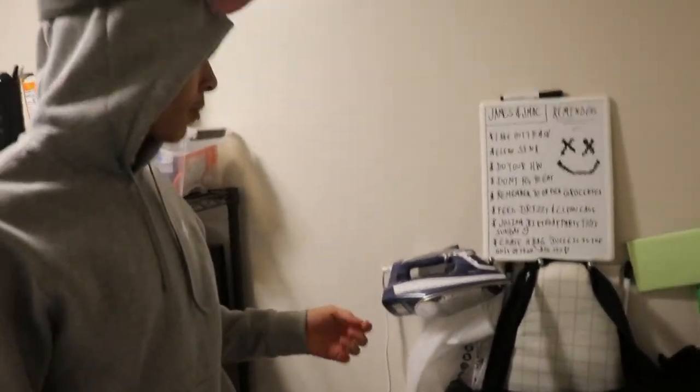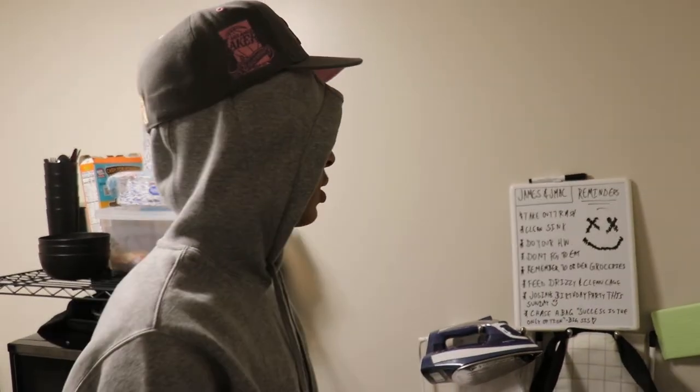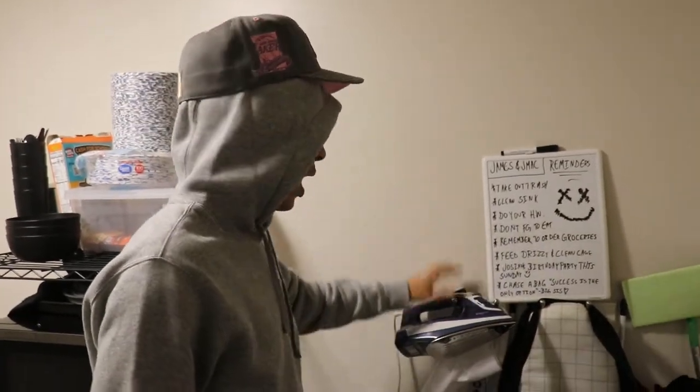Then we got like a small size of bodies. I'm sorry for him, that's not true. I promise it's not true. Then we got, what's it called, it's like a small size iron that you can put on your bed. So when we're ironing in the morning, if something's too wrinkled, we use our iron.